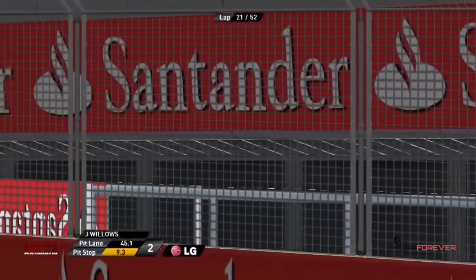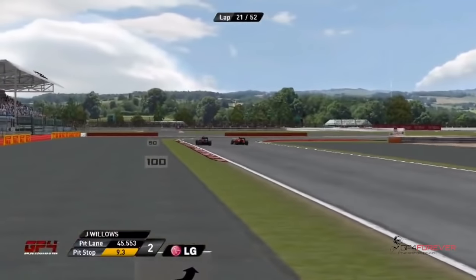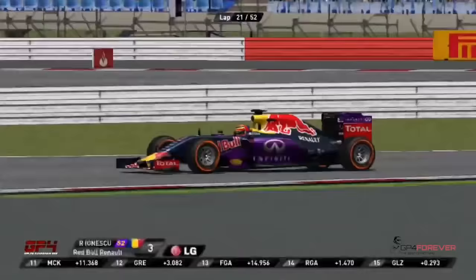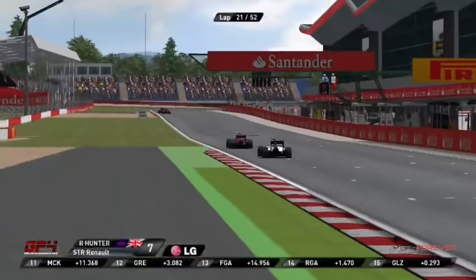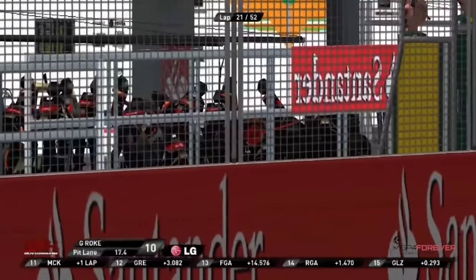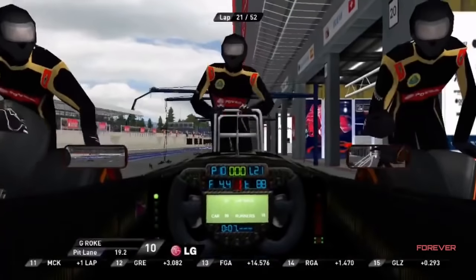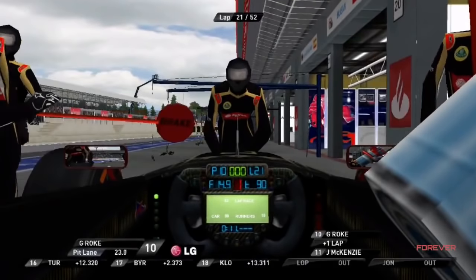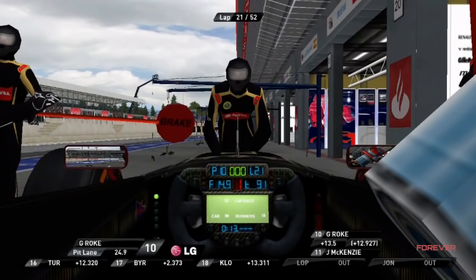So Willows will be on pressure tyres, and oh, hang on, Willows actually nearly gets overtaken by some lap traffic there. He would not have been happy. And oh no, that wasn't lap traffic. That was actually Ionescu. So he nearly got overtaken by Ionescu, and that would have definitely affected his race, Willows. But he's just kept ahead of him by the slimmest of margins, as George Roger's in the pits for Lotus.